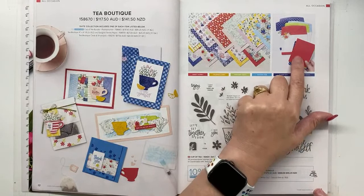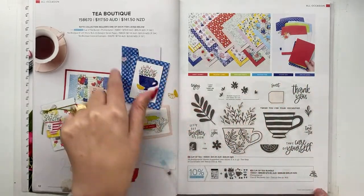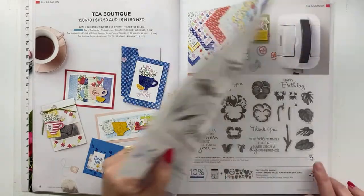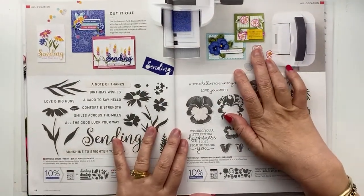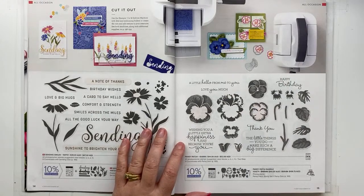We also have cards and envelopes that coordinate with this. So this is a look at the cards and envelopes. So taking the guesswork out of it, making things nice and easy. Now, some of the returning products I am going to gloss over because we've already had them and we do have quite a bit to go through. They are really vivid colours, Laurie, and I do really like that.